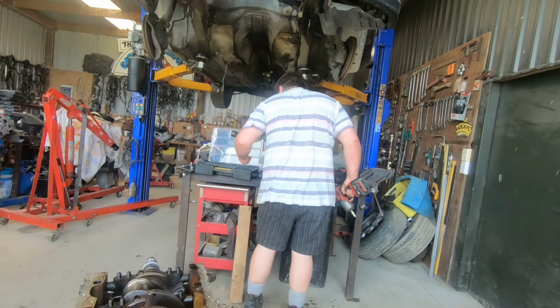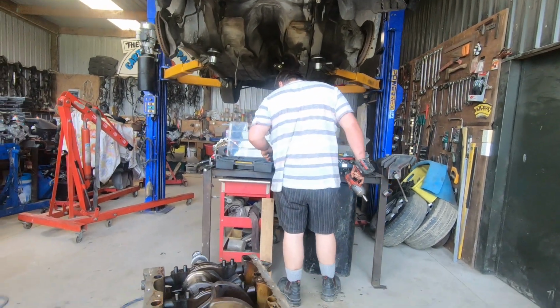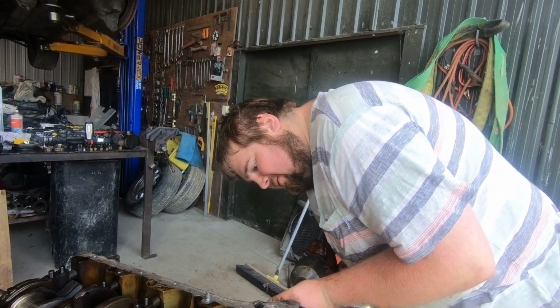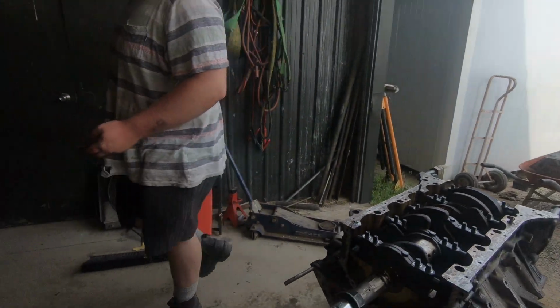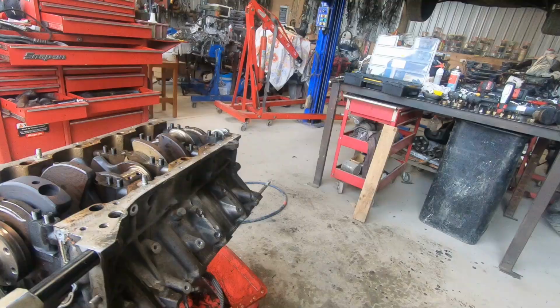How many bolts on the mains on these, Hayden? What's one thing that's really cool about 1UZs? 6-bolt mains. What makes 1UZ blocks really, really strong? 6-bolt mains? What's half a dozen? Oh, come on. Come on.